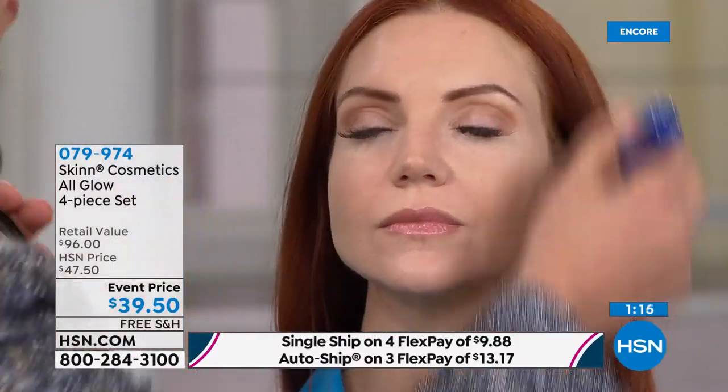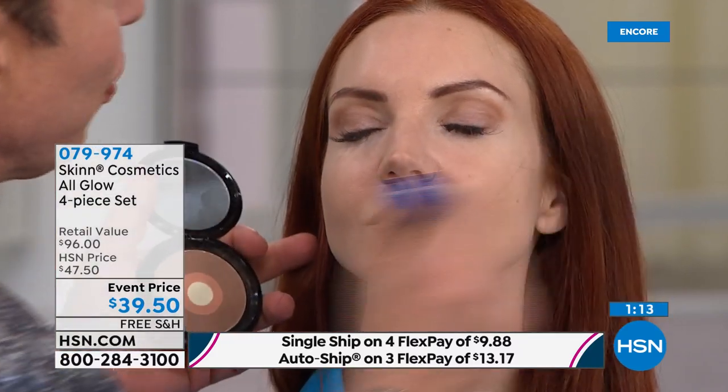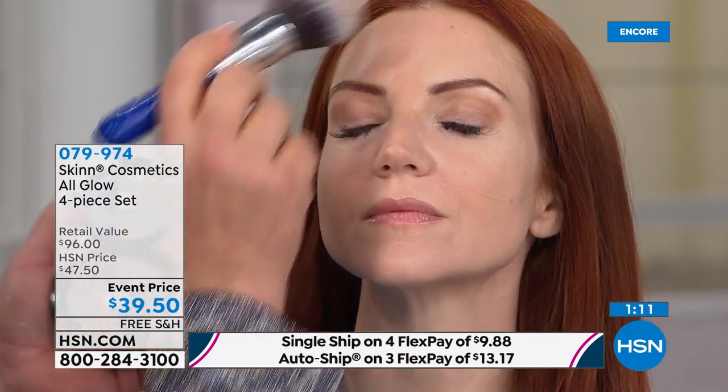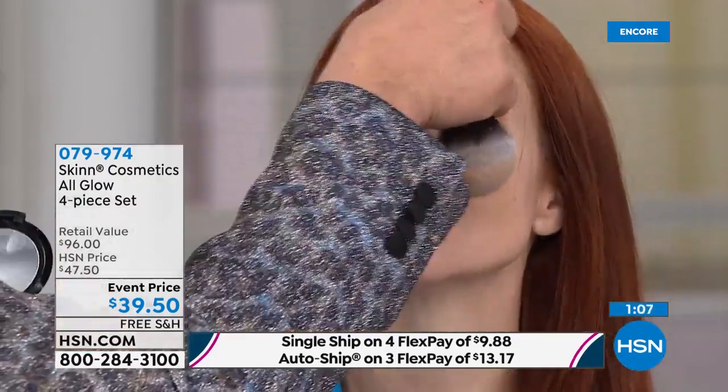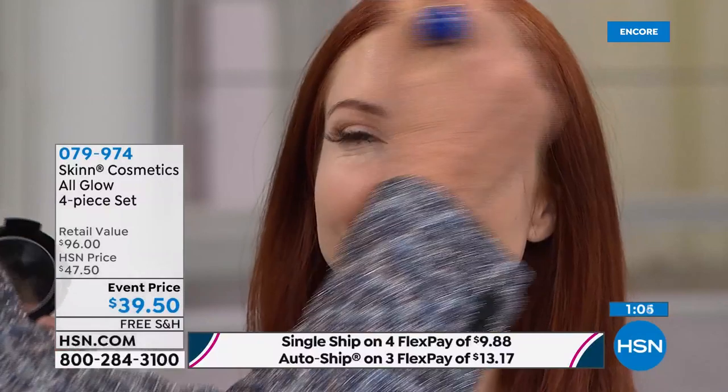It looks like you are warmed with that gorgeous bronzy apricot look, and it doesn't look like fake bronze powders and glitters that I hate. And there's static cling in the air here. Okay, so it warms you up.